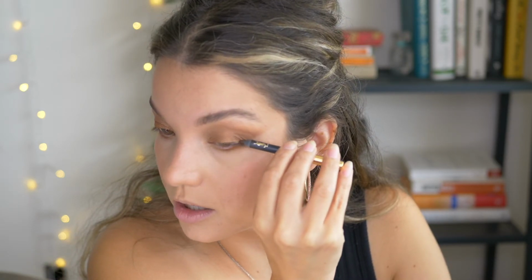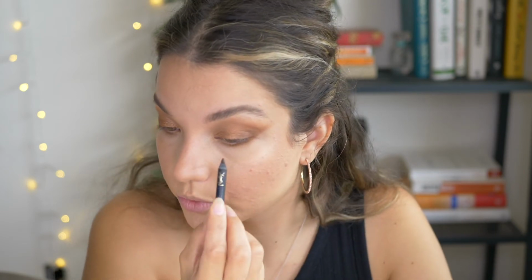All right guys, so let's pop on a little bit of eyeliner. The eyeliner that I'm gonna use today is by YSL. This is their waterproof eyeliner. I think it's just in the color brown. I've been trying to use this guy up because I've had it for a little while and I don't want it to dry out. And it just so happens to be my most expensive liner. So it's perfect for today's video. I'm just gonna use this guy to line my upper lash line and give myself a wing.